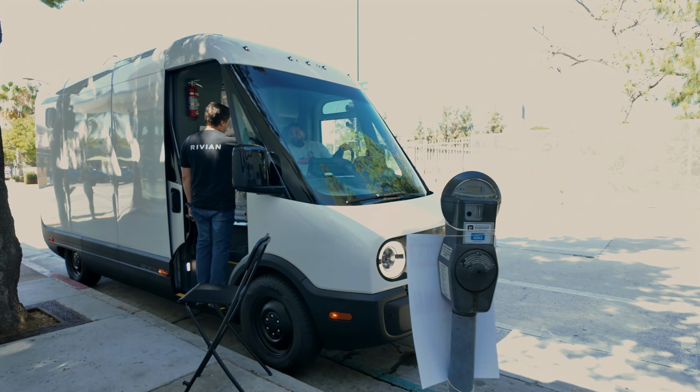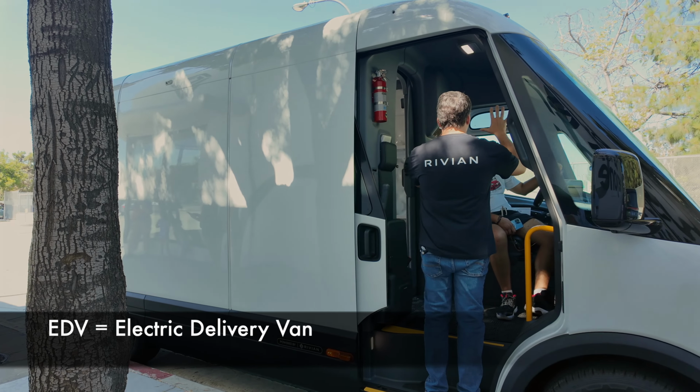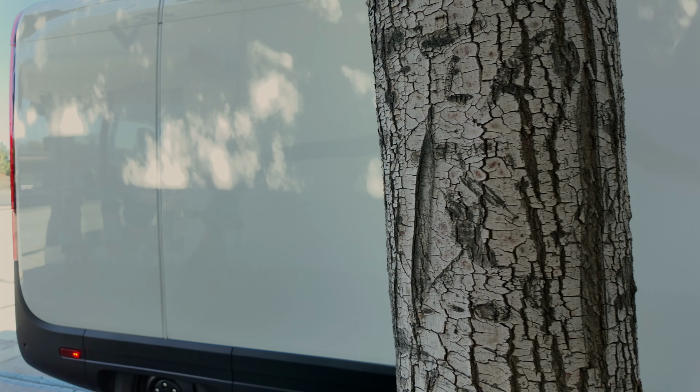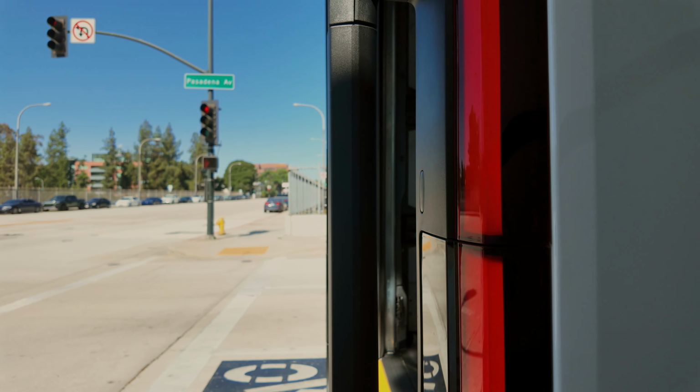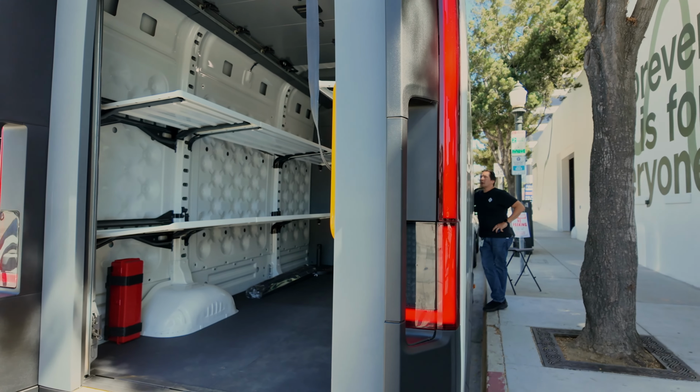All right, so we are looking at the EDV, electric delivery van, powered by Rivian. So you may see these with Amazon badges on there because Amazon has purchased a bunch of these for their fleet. And they have it all opened up, and we're going to go and check it out.